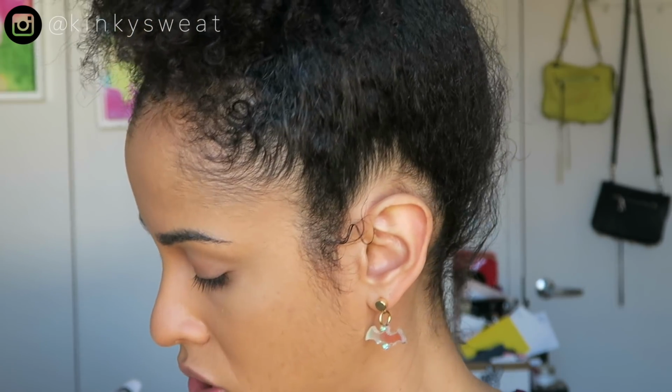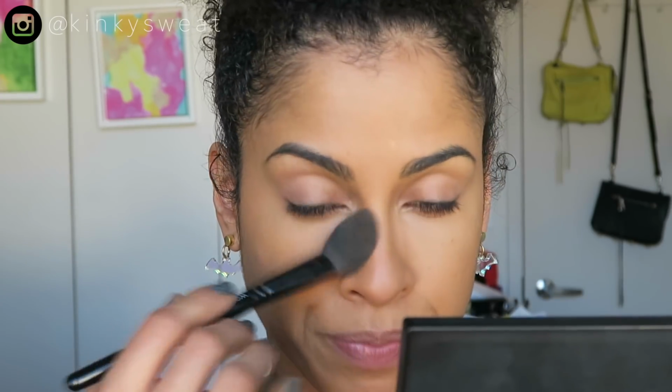Just for the sake of it, I'll then set my concealer, why not? This is with my Wayne Goss Airbrush brush. Lightly tapping here just to set everything. I don't technically need to do my brows, but just a little bit.